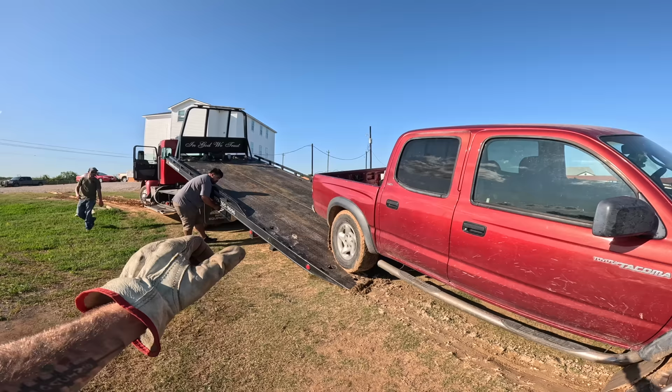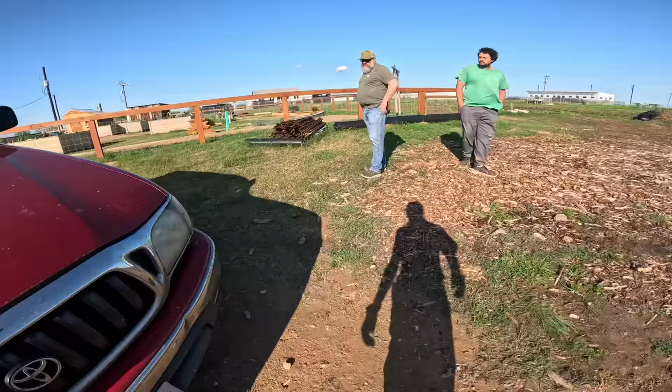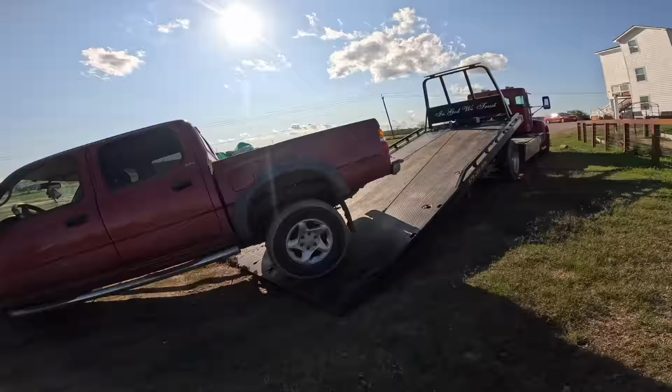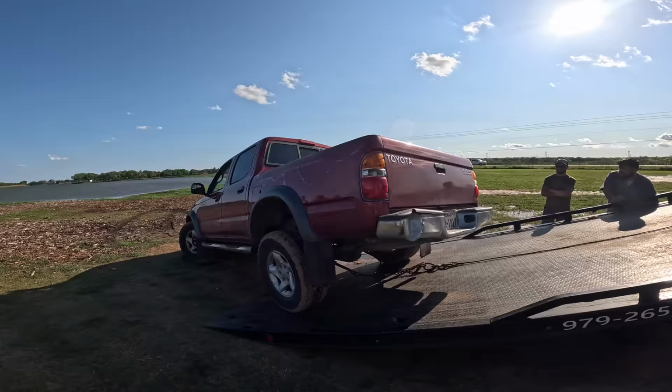Can you tilt up some more? Go ahead and tilt up. All right, come in. Keep coming. Doing perfect. It's going to turn a little bit because the back end of the truck is kicking over. It's kind of unavoidable at this point. That's not a huge deal. Snug your winch up a little bit. You come back a little bit more.